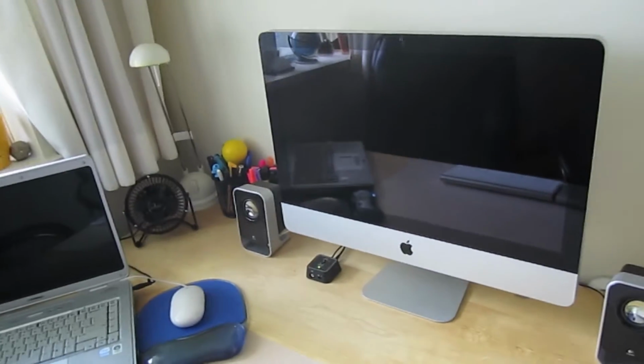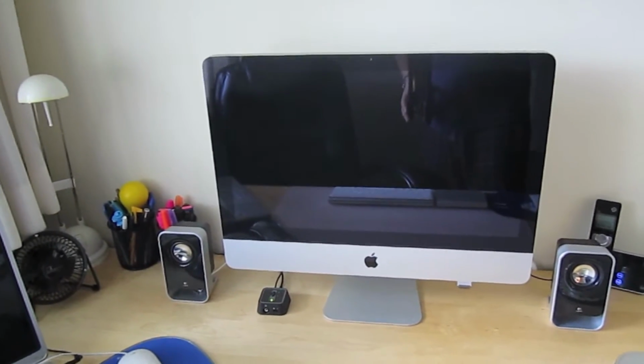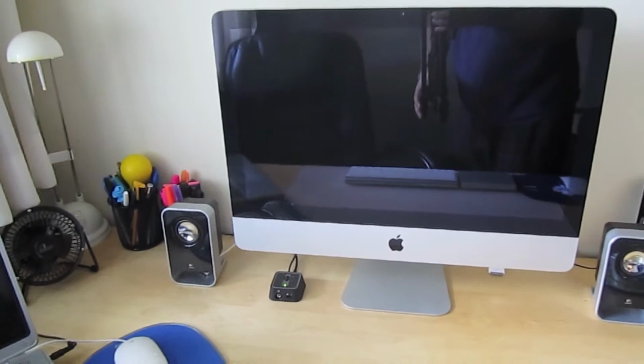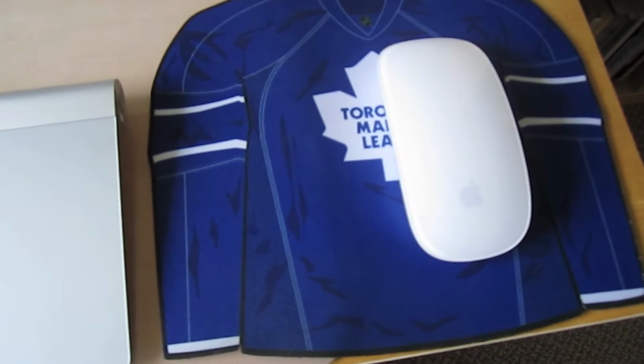So I'm just going to start with the 21.5 inch iMac. This is early 2010 model. So you can see here, this is the largest Apple product I have. In fact, you can't get much bigger unless you get the 27 inch. And then coming with that is the wireless keyboard there, and the Magic Mouse as well.